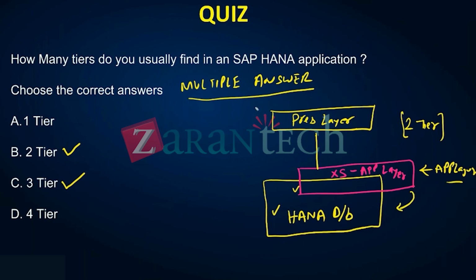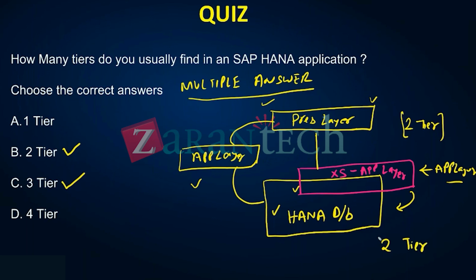The other architecture is that you have your presentation layer, and you use a separate application layer which is outside of the HANA database. Then you connect to this, and you only use HANA as a database. So both kinds of architectures are available. Either we can adopt this architecture or that one. The first one we discussed is the two-tier model. The other one we discussed is the three-tier model.